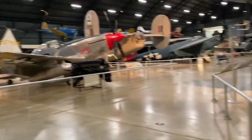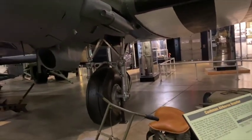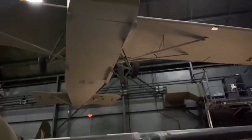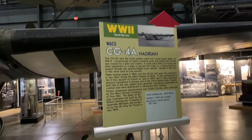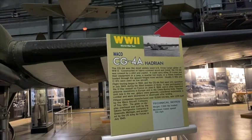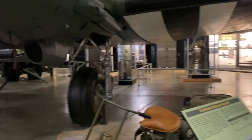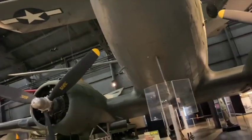Is this a C-47? Predecessor to the C-17, C-5. Okay, that one's this one up here. Oh, that's the phone box car. It's a hangar. What do they call that thing? Didn't even see it. So this, you said this one's the what? This is the C-47. This is what all the troops on D-Day jumped out of. Oh.